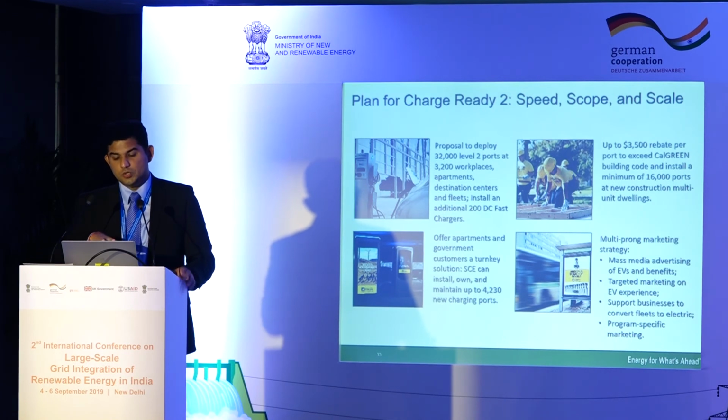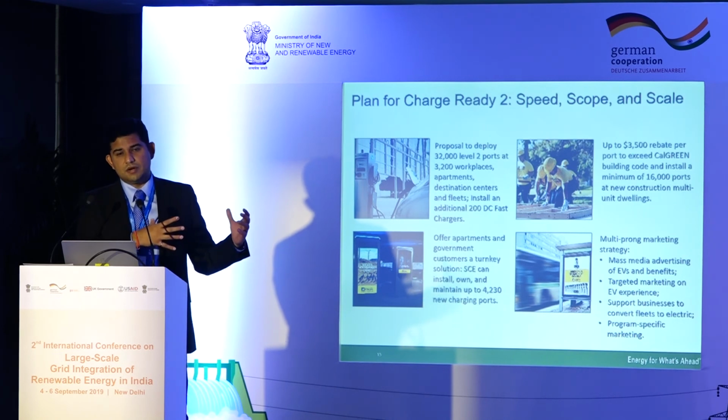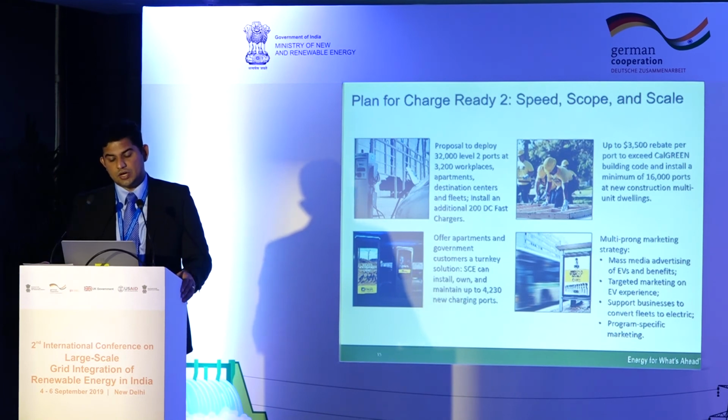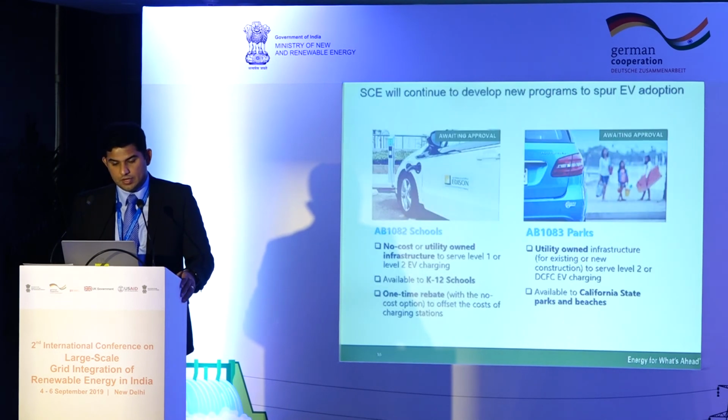So Charge Ready 2 will cover essentially the same elements that we had in Charge Ready 1, but Charge Ready 1 was a pilot. Charge Ready 2 is way bigger, 30 to 50 times bigger than Charge Ready 1, and it'll cover our entire territory, providing that infrastructure to hit that 7 million vision.